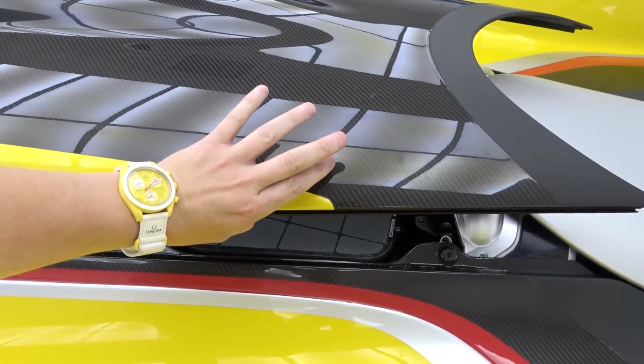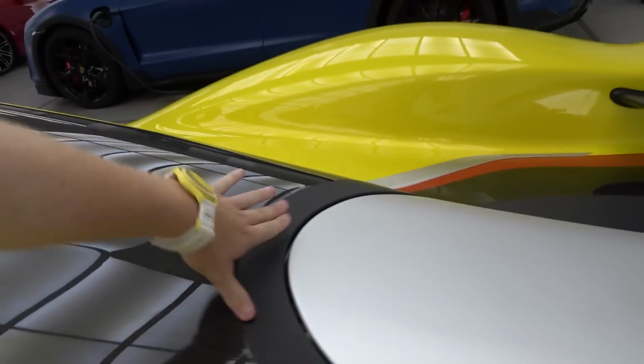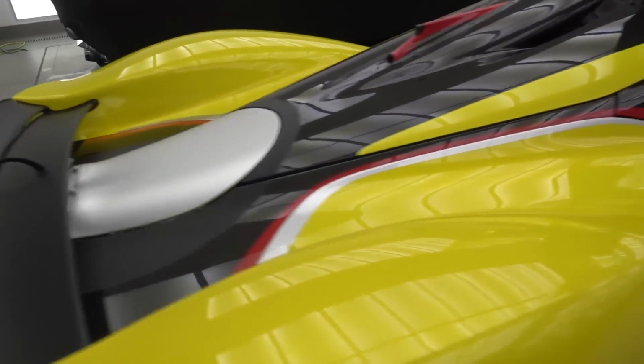To close it, you drop it down, drop it into place. Might have to give it a little press. There we go, click that down, back into place just there, and just continue exploring this thing.